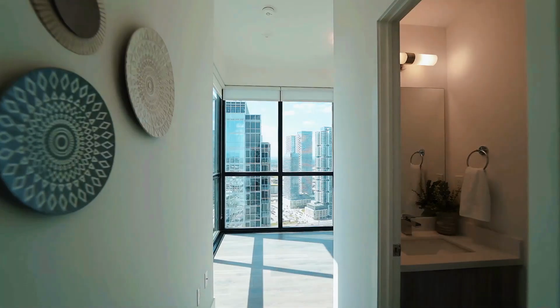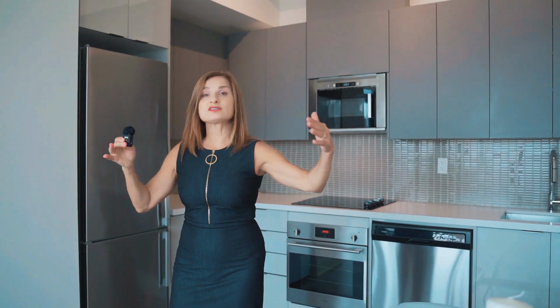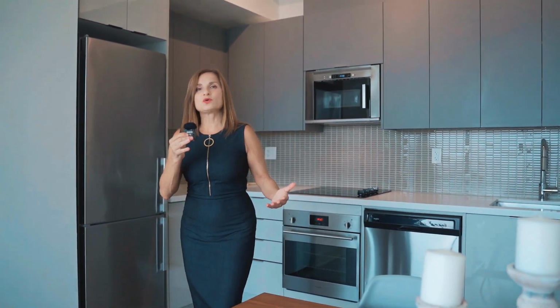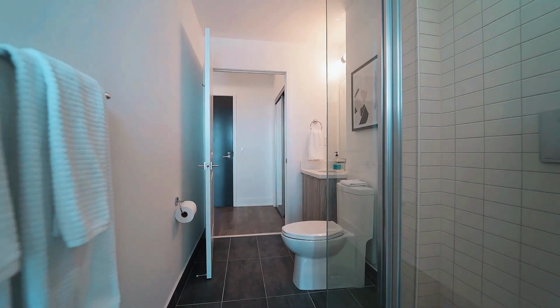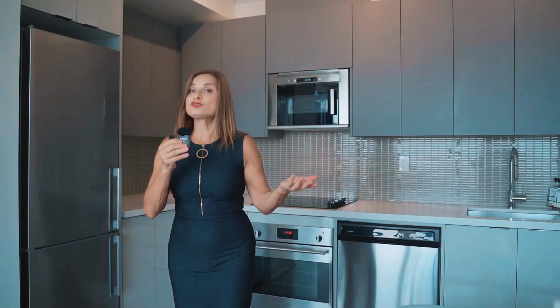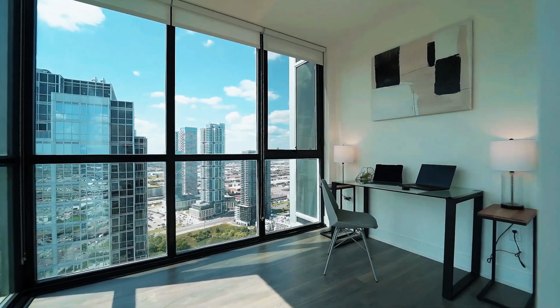You have 2 bedrooms that is a split layout where you have a bedroom on each side of the living space. So whoever is going to occupy each bedroom has plenty of privacy, and you have your own full bath to accompany each bedroom. Now let me show you what could be a bedroom or an office space.